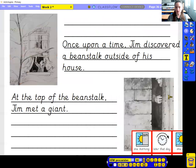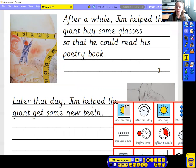Let's read through it all so far. If you want to join in with your Kung Fu punctuation, then you can. Once upon a time, Jim discovered a beanstalk outside of his house. Bang. At the top of the beanstalk, Jim met a giant. Bang. After a while, Jim helped the giant buy some glasses so that he could read his poetry book. Bang. Later that day, Jim helped the giant get some new teeth.